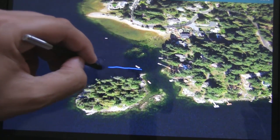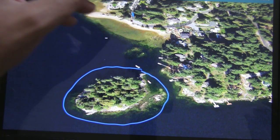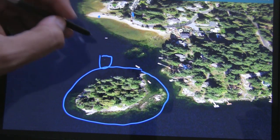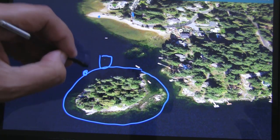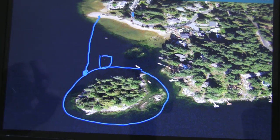This is the island we're going to dive around today. To give you an idea, you will be parked over here. You will start your dive over here. There is a little platform that floats over here, and then a dive float. You swim to the dive float. That's where we will descend.